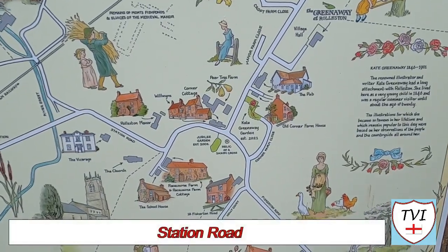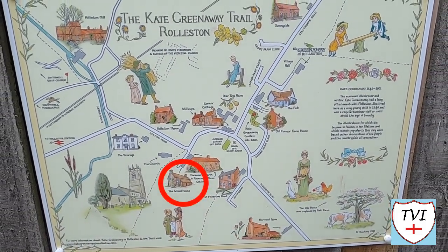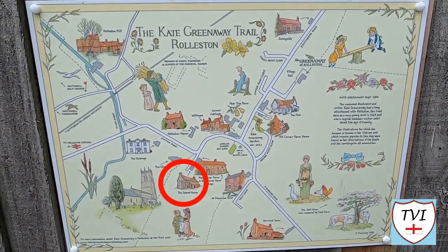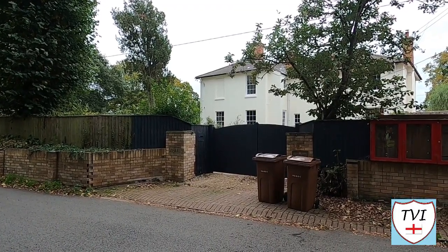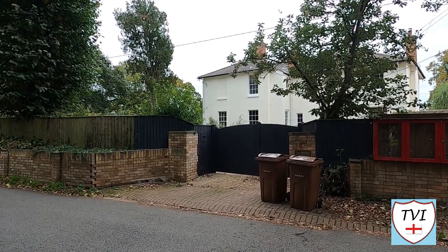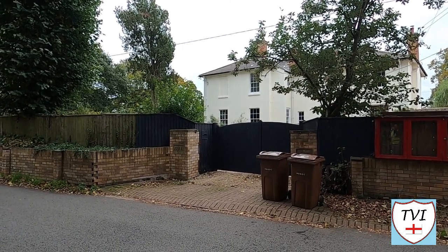After exiting the churchyard, we find a board to do with the buildings important to Kate Greenaway. The one highlighted in the red circle here was an old barn, which was converted into a schoolhouse in 1867. It would close in 1959. This white house is the vicarage, and it was built in 1844. Kate knew this as the new vicarage, according to the leaflet I showed you earlier. This used to have a tea rooms called Lucy's, which was forced to close due to a lack of trade.